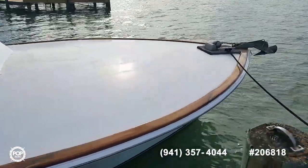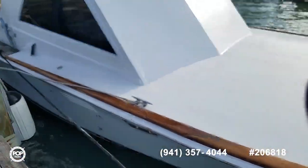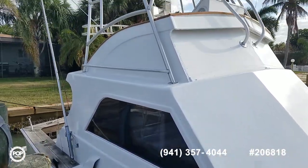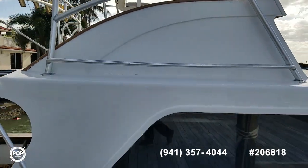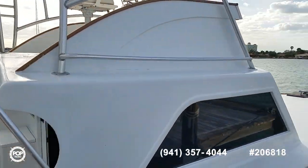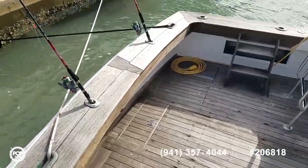Anchor windlass up at the bow. This is powered by twin Mercruiser inboard motors. The entire top half's been redone. Got a very sporty cockpit design as well as upper helm.